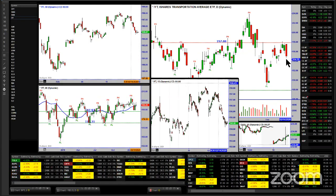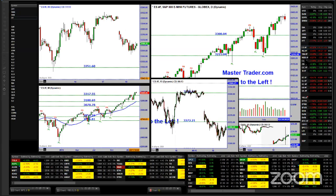And so big red bar, and now the gap down. It's got this mess to the left. It's just a terrible pattern overall. We'll just go for better looking things than mess with this kind of stuff. Anyway, let's look at the futures.